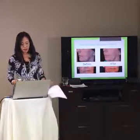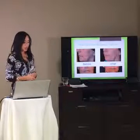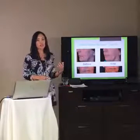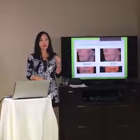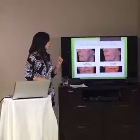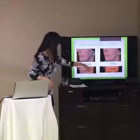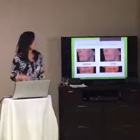So this is one of our clients who had the Belotero in her lips and on the side of her face, and the lines are pretty significant. What we do is we just go around and inject the individual wrinkles. And these are her before pictures. Those are her after pictures, and you can tell everything is just kind of plumped up, and the wrinkles are much less.